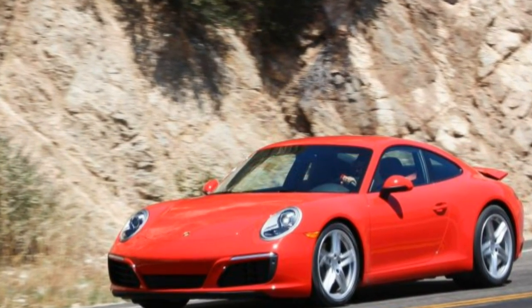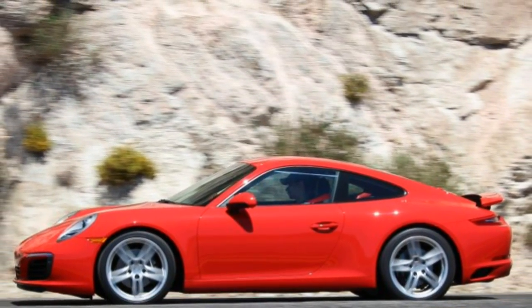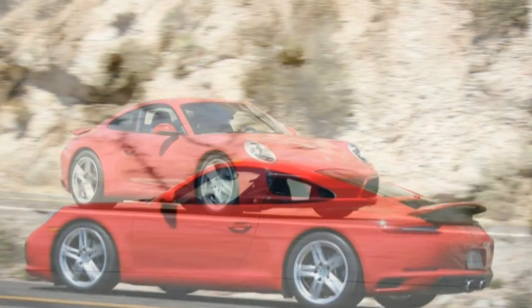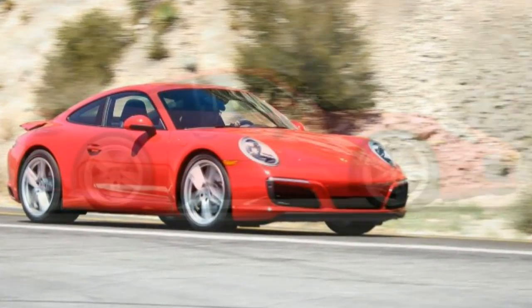And yet, to someone adept at shifting gears, letting PDK handle everything is like watching 2 computers play chess. Thankfully, Porsche still lets us play with a shifter and clutch. We might lack the moves of Deep Blue, but there's joy in trying.